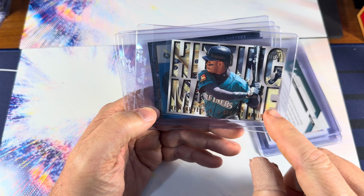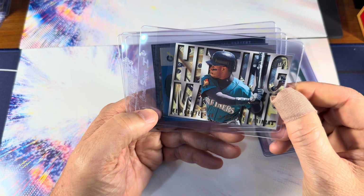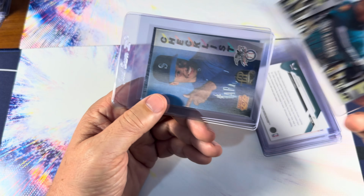It looks like it might be a little bit too far to the right and too far toward the top. But either way, it's got to be very close to within their guidelines of centering.